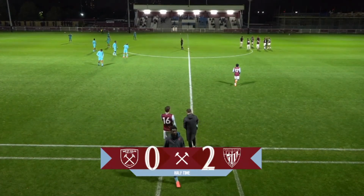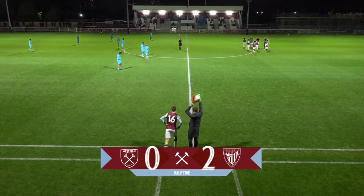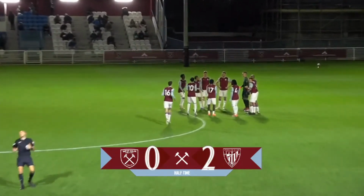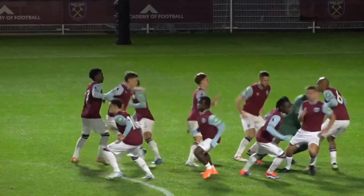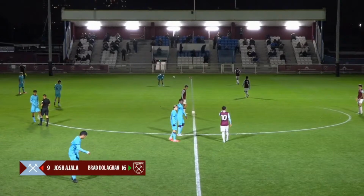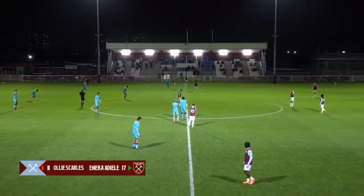So, welcome back everyone, as we're almost underway for the start of the second half. Just to announce you, 2 substitutions. Off comes Josh Ajala and Ollie Scarles. They're replaced by Amika Adieli and Brad Dolligan, 2 players that know where the back of the net is. Adieli, of course, got a brace, as we all know, last Friday. Dolligan completed the comeback. Well, he's been given the task to pretty much do the same this evening as well.